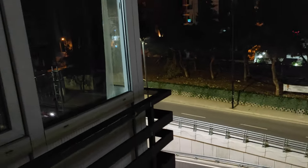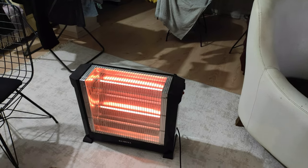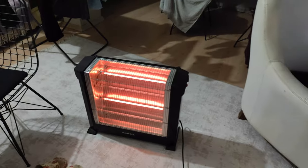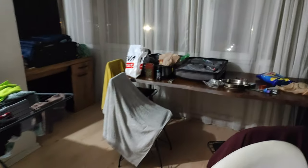It goes out and around. I'll take a look out the other window. Just to say, at least we keep warm. There's lots of warm in this Airbnb, so no need to complain too much.